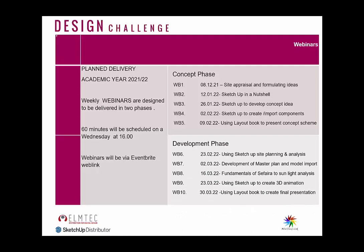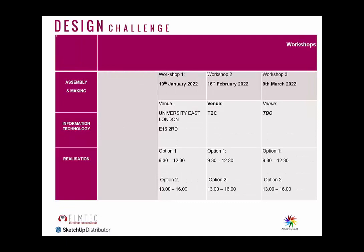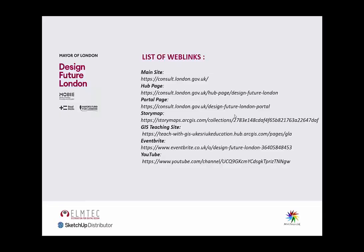The first will take place on the 19th January 2022 at the University of London. The workshops are primarily for educators with a maximum 30 entrants. Should space be available, we are happy to extend this to higher education students. The web links provide you with information to enable you to understand the contents of the design challenge and explain the 3 age group categories. Contact names and email addresses are provided should you have any queries or support. Essential reading list.